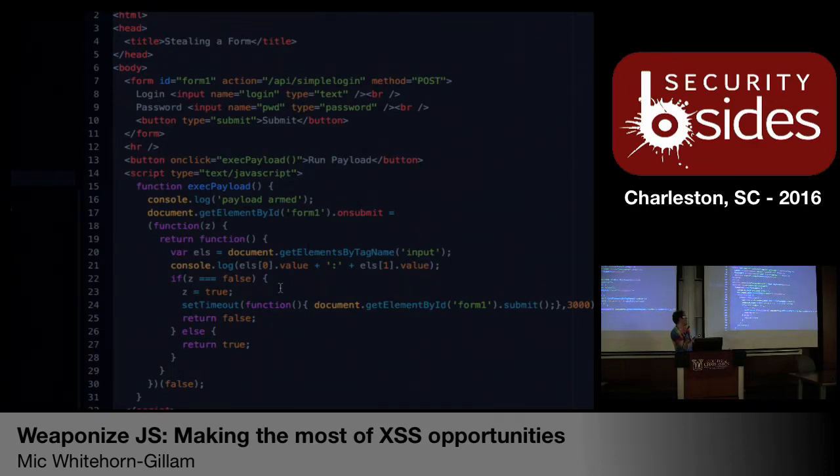And then if Z is false, which means it's the first time through, I set it to true, run a set timeout. In this case, I made it a little bit more pronounced. I set it to 3,000 milliseconds. That's to simulate the delay you would have if you passed it off asynchronously. Then I return a false, which will keep the form from submitting. Then, inside this timeout, when it actually happens, I get the form again and call a submit. It'll pass through. Z will be true. It'll return true and it'll get submitted normally.